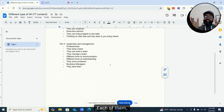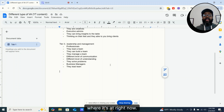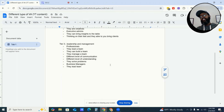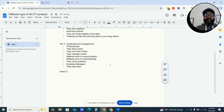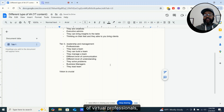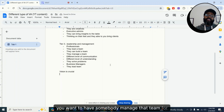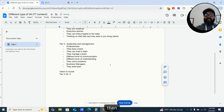And guess what? Each of them has a role in your business, and each of them comes in at different stages. So you not only have to look at your business for where it's at right now, you have to look at it for where you want to go. Your vision is crucial here. If you want a team of virtual professionals and somebody to manage that team for you, you're going to need a tier three VA, then get some tier one and tier two VAs.